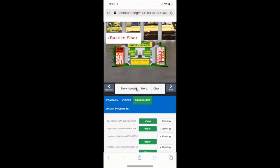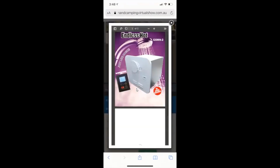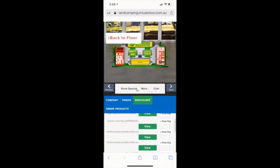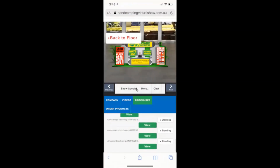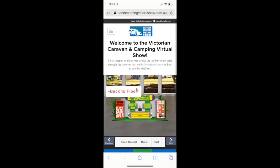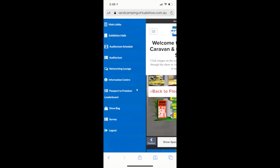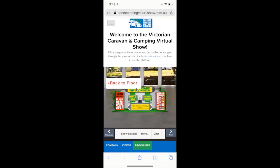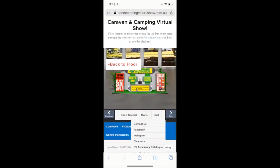So there's also brochures, which allows you to view those, and you can bring up some brochures here and click through. Obviously there's a plethora of those, and lots of time that you can spend having a look at these things. Now, the critical thing with the brochures, you can't download them or print them out. What you can do is add them to your show bag, and I'll show you how to use your show bag shortly. In your toolbar, you have a show bag, and it allows you to email them to yourself later. So you go through the show and have a look at all the things, and bookmark them, and then you can come back and look at them and send them to yourself later.